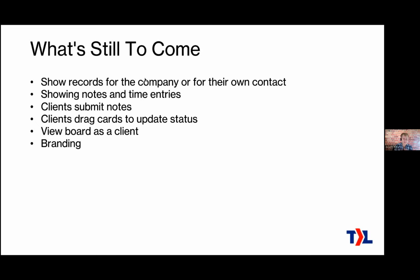Okay, so here are some things that are still going to come. The option to show records either for the company, which is what you saw before, that's what does exist, or the ability to limit it to only their own contact. And that's where they would see, for example, their own help desk tickets. That's for the help desk mode. An option to show notes and time entries, that's coming very soon. I think that's just being reviewed in our process right now.